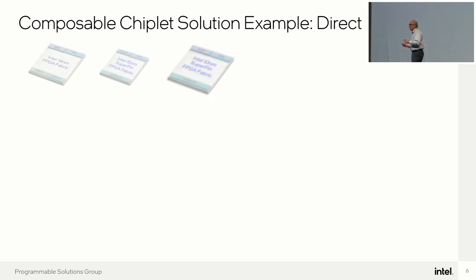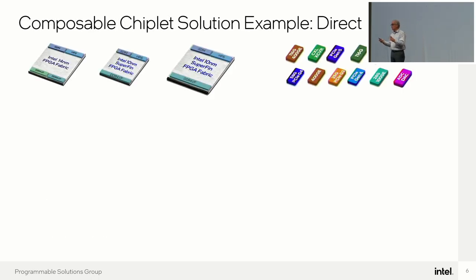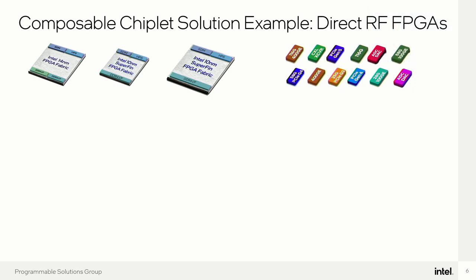So if we look at an example, how do we put these MCPs, these chiplet-based FPGAs, together?